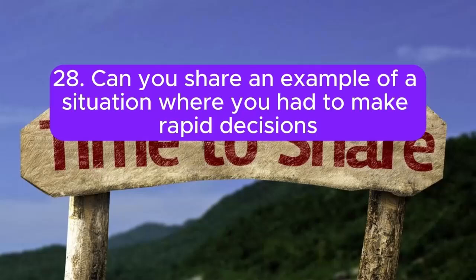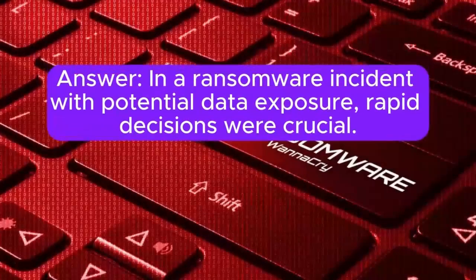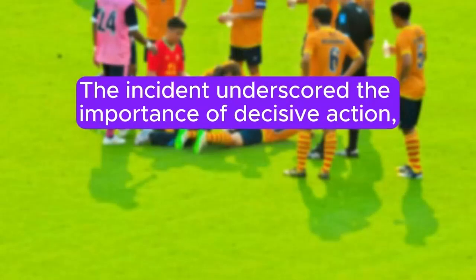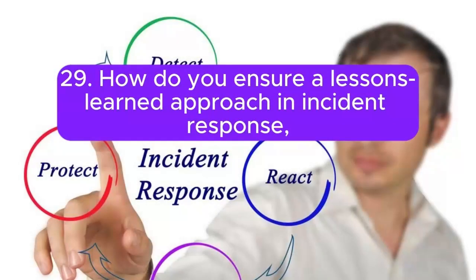28. Can you share an example of a situation where you had to make rapid decisions during a high-pressure incident, and how did you approach it? Answer: in a ransomware incident with potential data exposure, rapid decisions were crucial. I prioritized containment, engaged legal teams for regulatory considerations, and communicated transparently with executive leadership. The incident underscored the importance of decisive action, effective communication, and the need to balance speed with strategic decision-making during high-pressure situations.